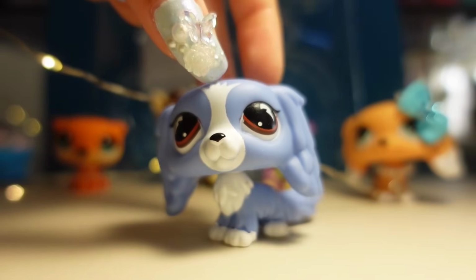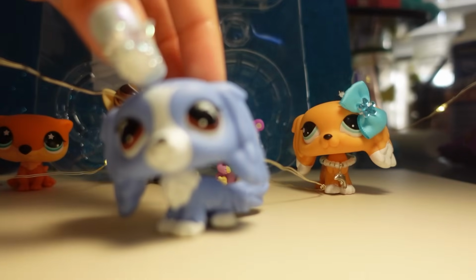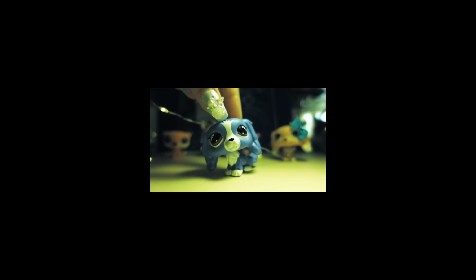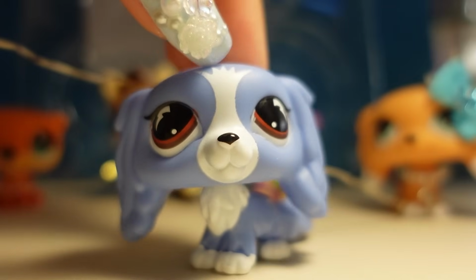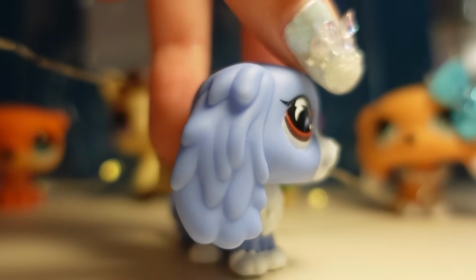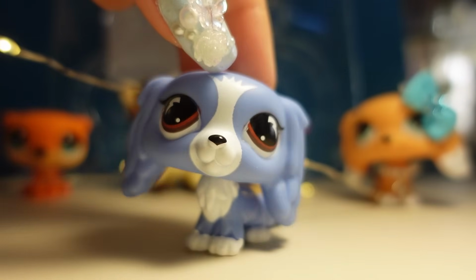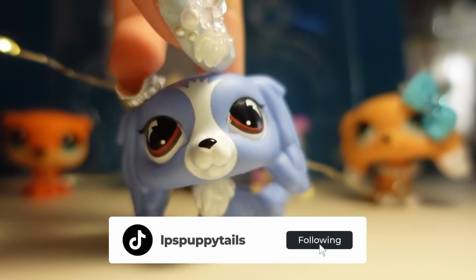And now for this girly. I will say right off the bat, her bobble is so much better than my other King Charles Spaniel back here. The color choice is giving alien. That's the first thing that I thought when I saw her. But I feel like she might grow on me because we don't have a lot of cats and dogs that are blue. It's nice to have some crazy colors now and then when it comes to dogs and cats, but I don't know. This one's gonna take a minute for me to get used to.